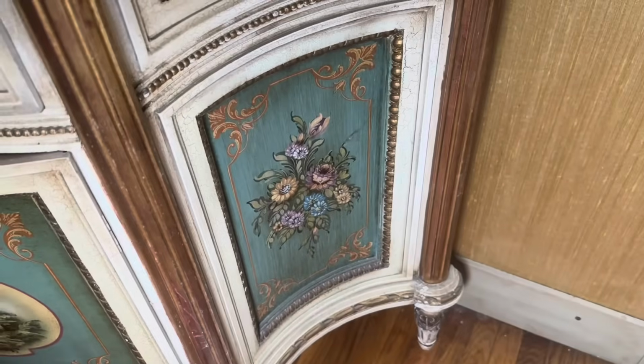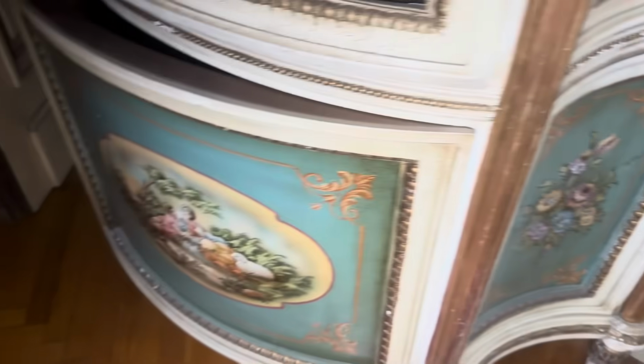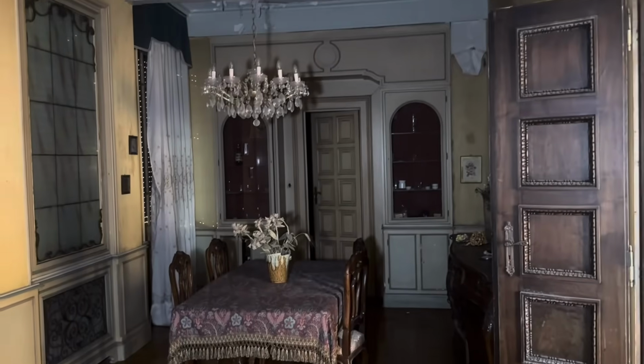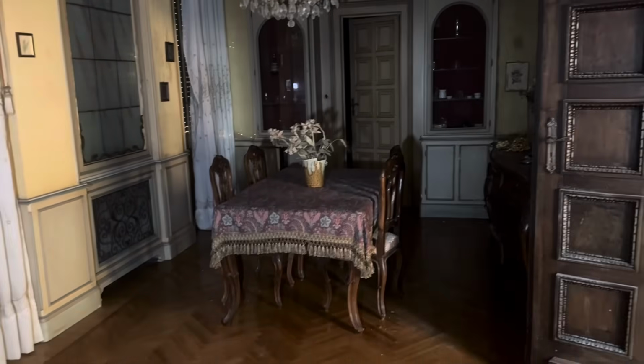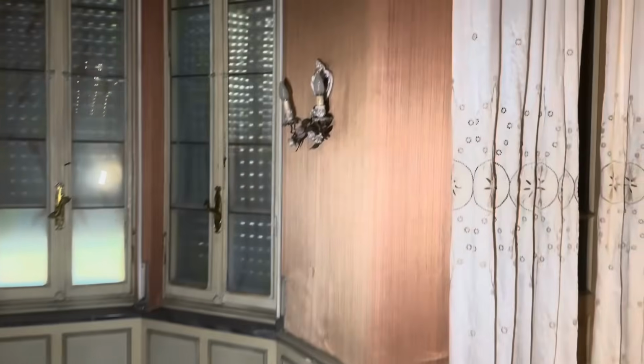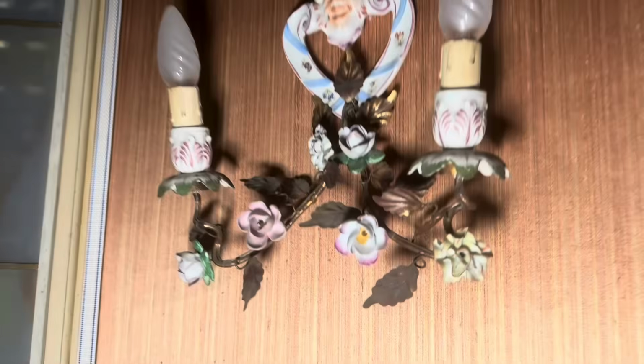It wouldn't work in many houses, but I feel like it does in this one. If you look at the layout of it in here, it looks pretty fitting. But like I said, then you look outside and I don't think it matches at all. The interior of this house doesn't match the exterior.